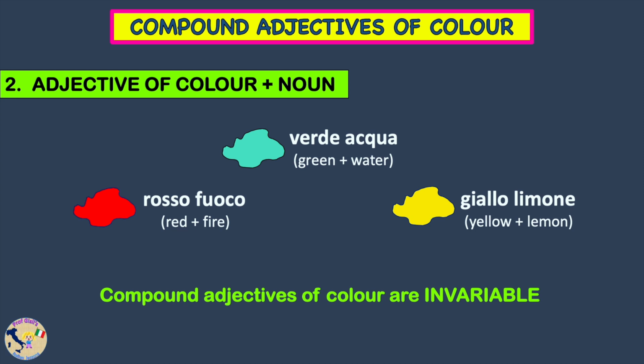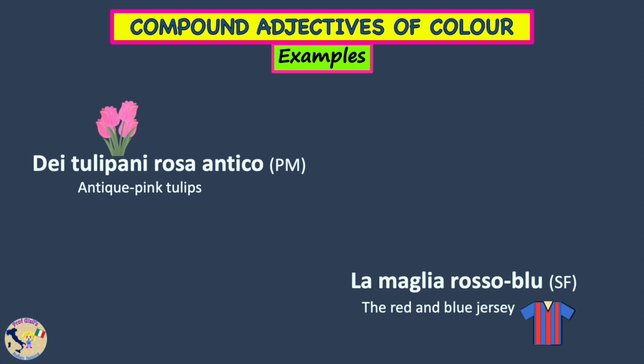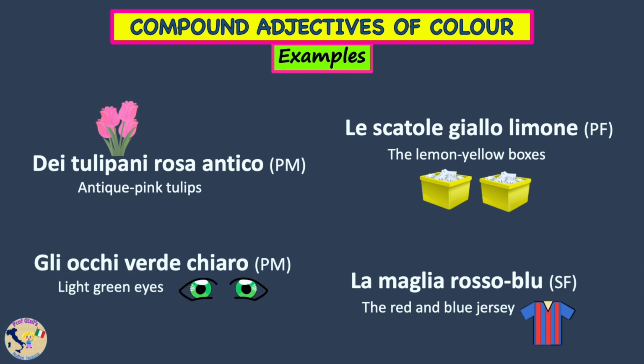Let's look at some examples. Dei tulipani rosa antico. La maglia rosso-blu. Le scatole giallo limone. Gli occhi verde chiaro.